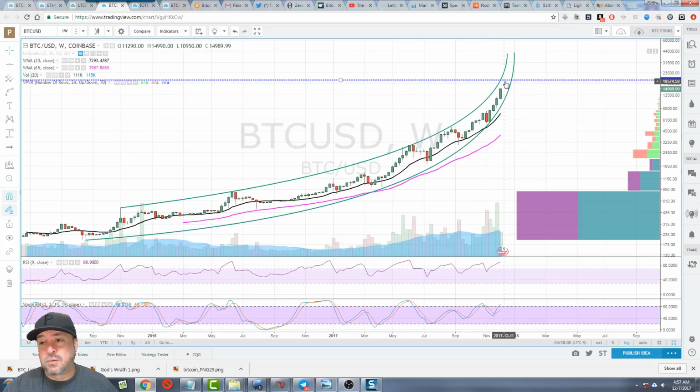This could last 2 to 3 more weeks. If you notice here, we've crossed over. When you have a crossover like that, it can always lead to more upside over the course of the next couple of following weeks. Like here and here, you can see there's a couple, 3 more weeks of movement up. So there's still room to run, guys. Just wanted to point that out.